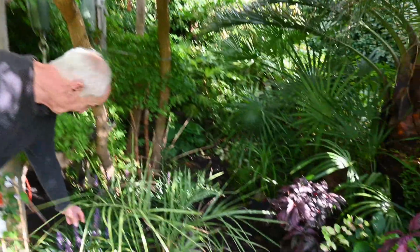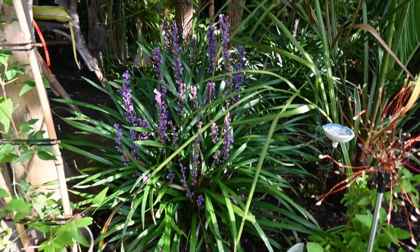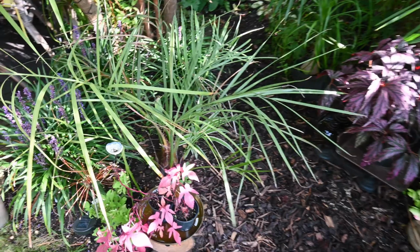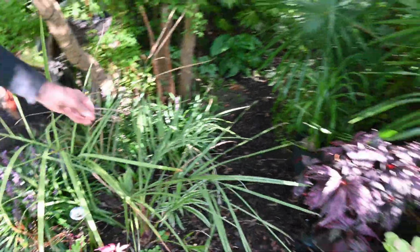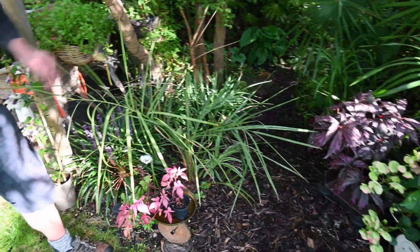I quite like the liriopes as well. Oh nice. Got these nice purple flowers. It's a beauty, spear pulled this year, but it's a seed grown one from Italy. Oh, fantastic. But the dubia kind of protected it somewhat, I think. So that's quite a decent spear coming out of that now.